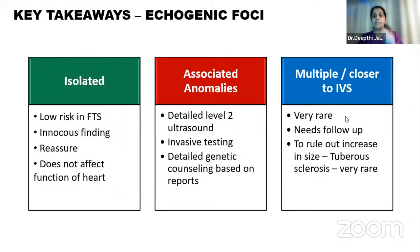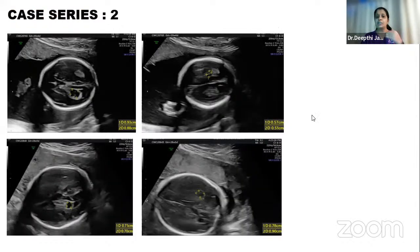And if it is multiple, even though it's rare, or closer to the interventricular septum, you do have to follow up for the increase in size, so that you rule out other conditions like neurofibromas or tuberous sclerosis. It's extremely rare, so this is not going to be a common finding, but these two are. So remember the 5 golden rules, apply those 5 golden rules and go forward. This is the easiest thing, right? So the echogenic foci. But let's come to the few things which are a little difficult or challenging to handle.